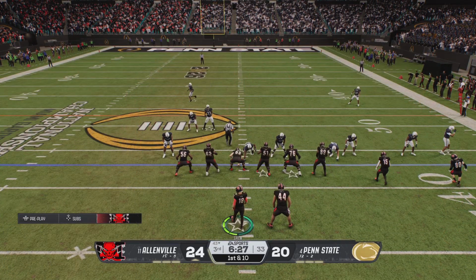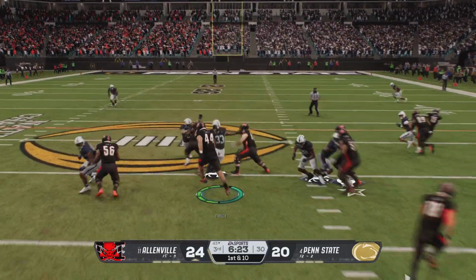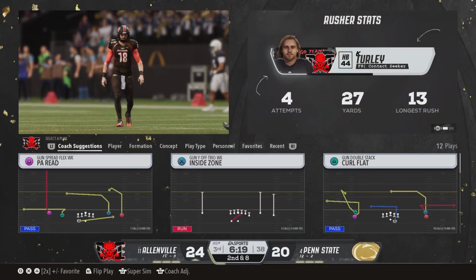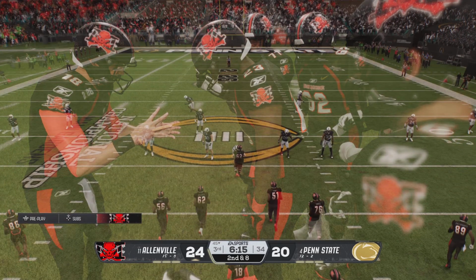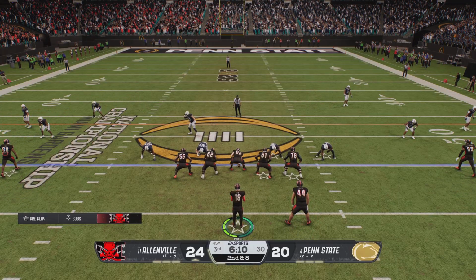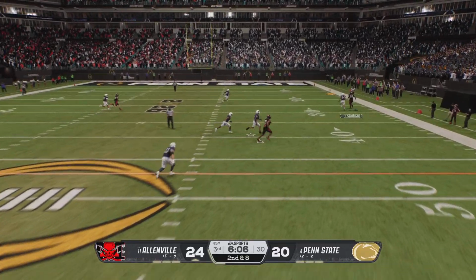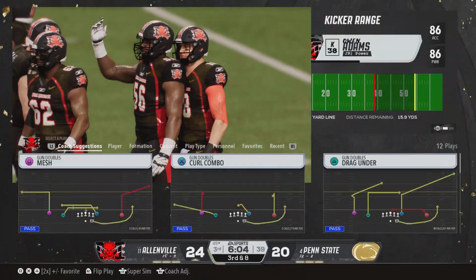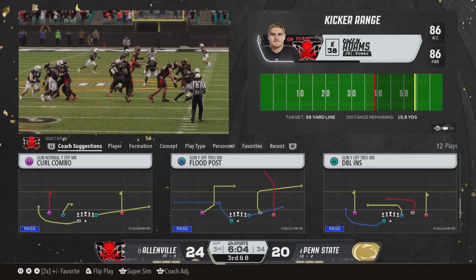Back-to-back chunk plays to begin the drive. The defense on their heels. And they'll give it to the back. And the senior able to make the stop after a short gain. Second down after that run on the previous play. Play fake, looking to throw. A deep shot to the right. The downfield shot is incomplete. Brings up third down. Well, they come out firing here to start this second half.